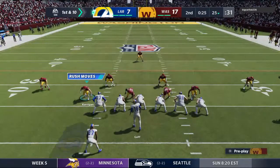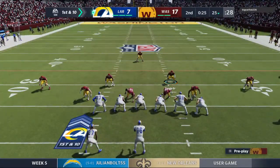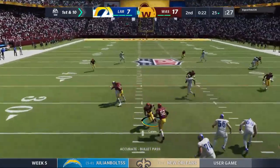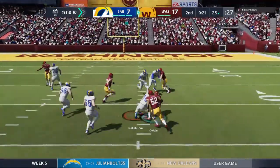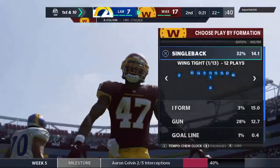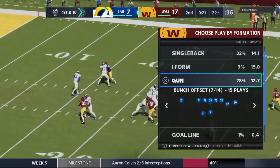Set to begin their next drive, the Rams offense at the line. You've got less than 30 seconds left here in the half. You're well on your own side of the field. What are we doing here, Coach Davis? Well, yet again, Goff is intercepted. Picked off here by Aaron Colvin. And they're going to take over right there at the 22-yard line.